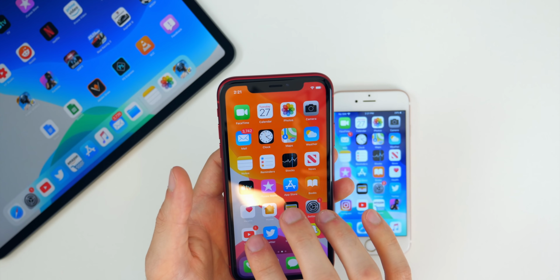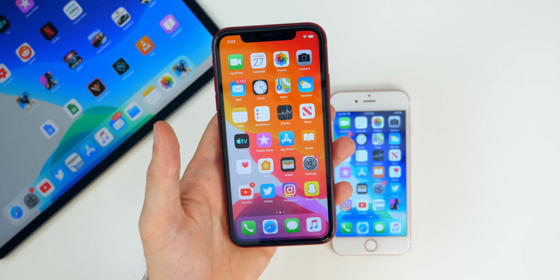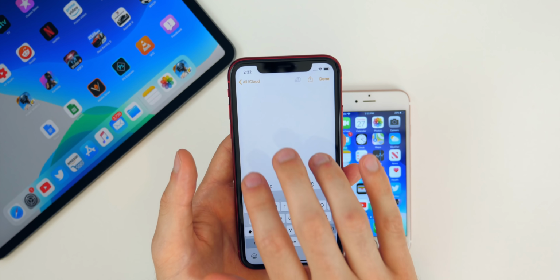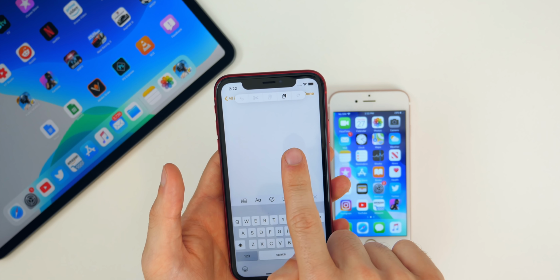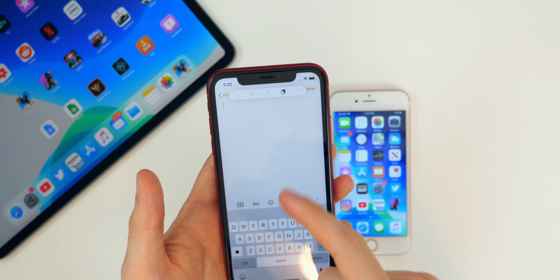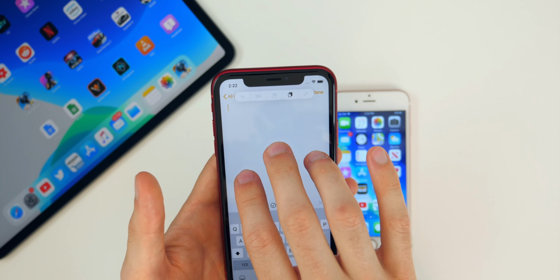So if you were having issues, if you really didn't like the three-finger gestures and they got in the way of things you were doing, you will be happy with iOS 13.1 because it does fix that. Now if we go into our notes and three-finger tap, you can see that it does pop up there. So it's getting a lot smarter now, and it knows when you're in an application that actually needs to cut, copy, paste, or undo, and you can do it inside of the Notes application.